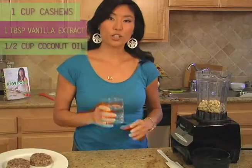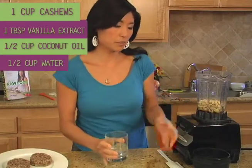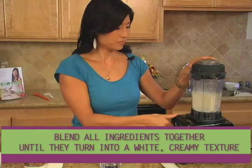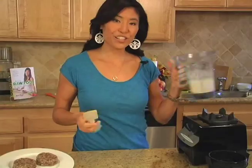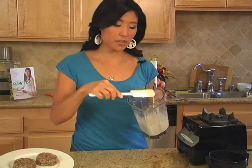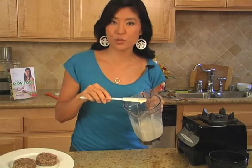I'm going to add water only as needed because I want it to be thick. So I'm going to start with a little bit of water and blend that up and see how that goes. So there we go. Here is our beautiful white cream. So you see cashews work really well because they turn super white and it just looks like cream. So we're going to use this to frost between the layers of our cake.